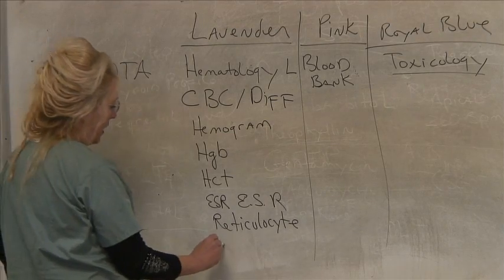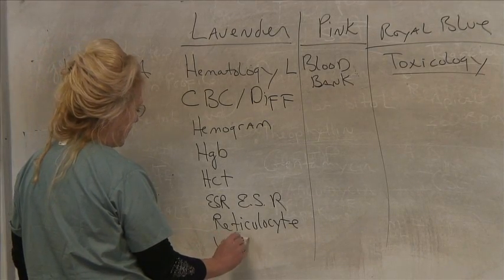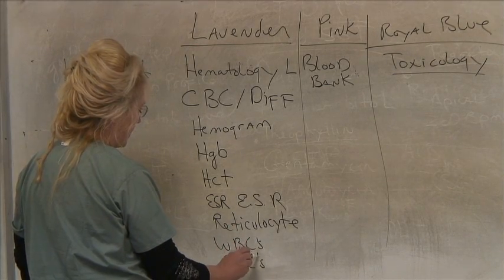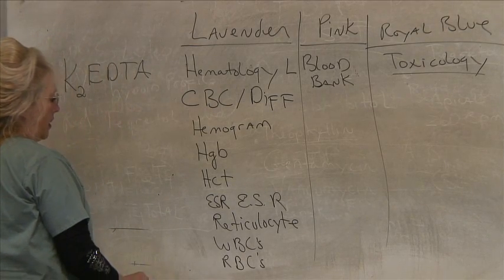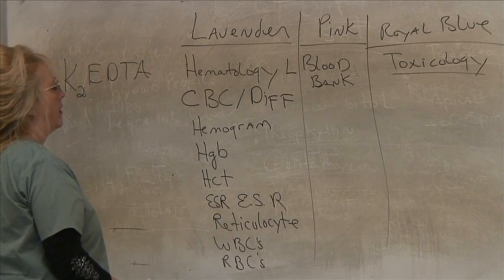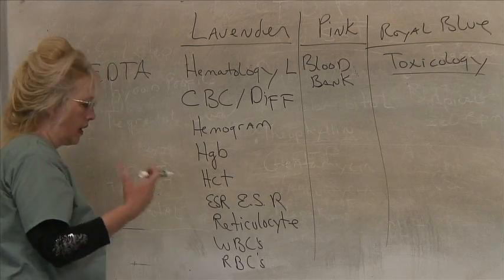Tell us our white blood count, our WBCs, our RBCs, our red blood cells, our white blood cells. It's going to give us a pretty comprehensive profile of your blood.